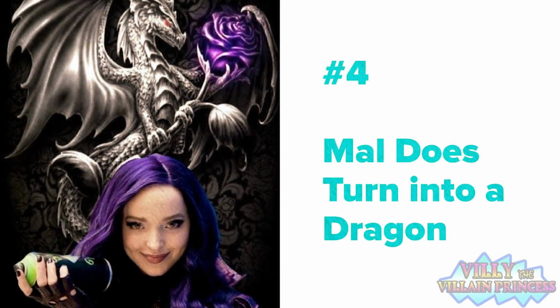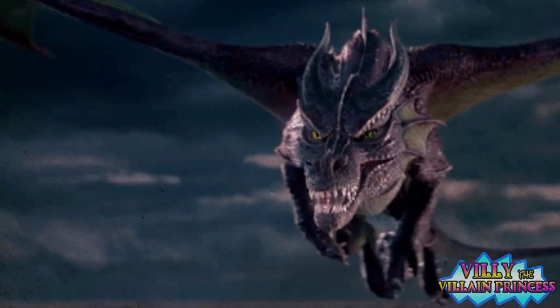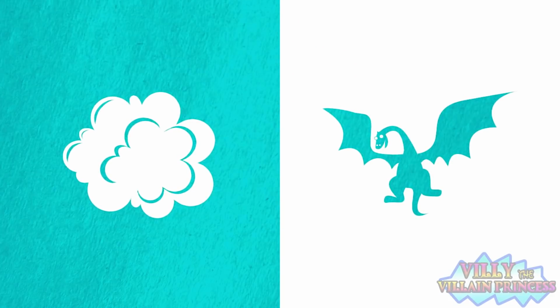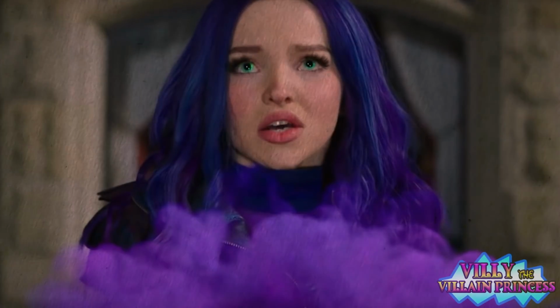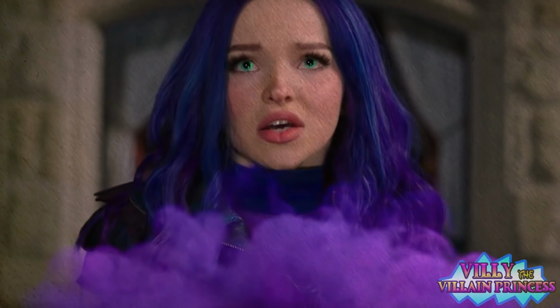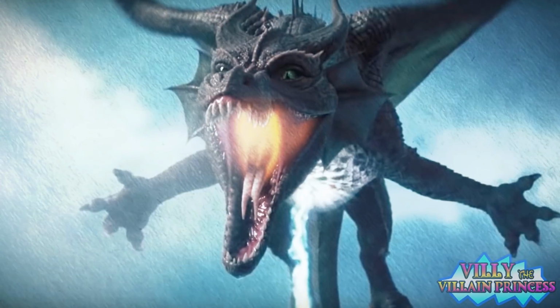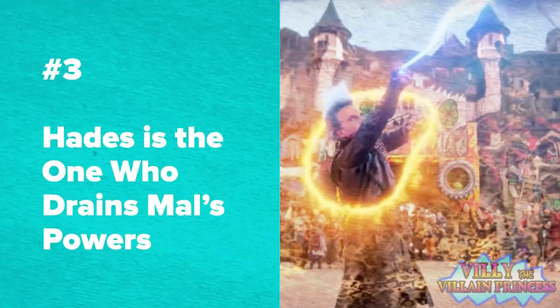Number 4. Mal does turn into a dragon. I knew it, and I called it in the previous video. I knew Mal would turn into a dragon. How exciting it is to watch her transform into a fiery beast. Anyway, in the first movie, you could see the smoke building up around her right before she turns into a ferocious fire-breathing dragon. And you can also see the same type of smoke dancing around her in the previous Descendants 3 trailer as well. Now this last trailer confirms that Mal turns dragon again. The question is why?